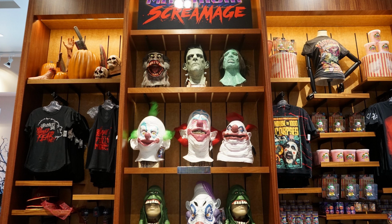So let's dive right in, first to the Maximum Screamage wall that they have here. That is their saying for this year, Maximum Screamage. I kind of like it. It's simple, unlike a whole phrase. And in the middle of that Maximum Screamage display, we have an assortment of different masks.